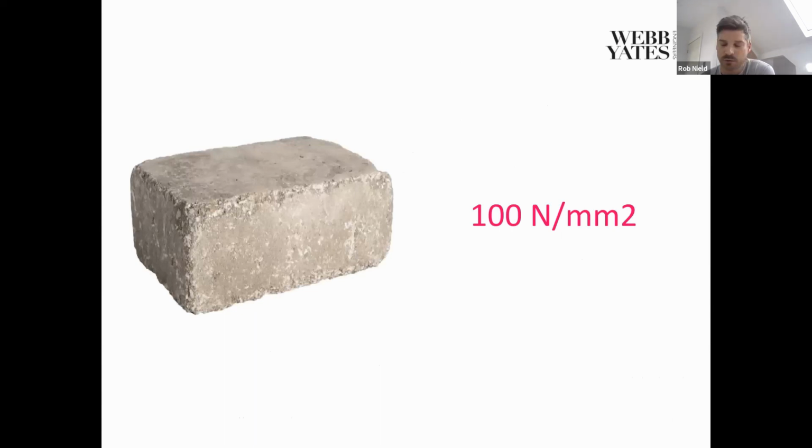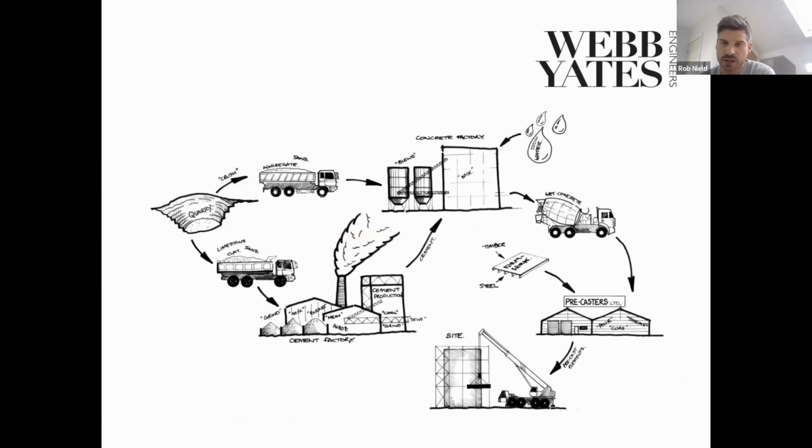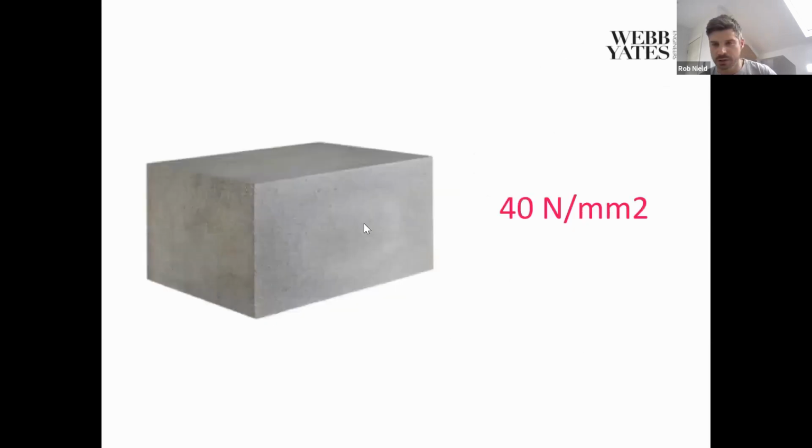It currently takes a lump of limestone straight out of the quarry, could be 100 newtons a millimetre square in strength. We then crush it up into gravels and aggregates, or we burn it and turn it into lime and cement. We then take it to a batching plant where we mix it with water and sand and other admixtures. We then put up a load of false work and timber formwork, put in a load of steel reinforcing bars, put the release agents on, pour the concrete, wait a week or so, strike the formwork, and hey presto, you've got a structure. It's now only 40 newtons a millimetre squared.